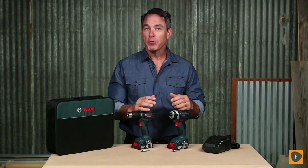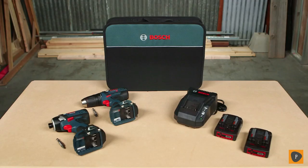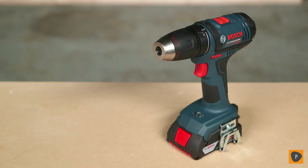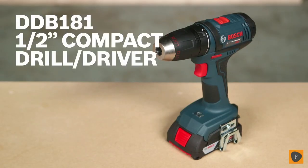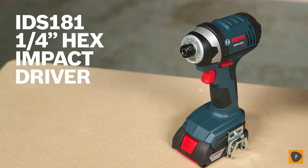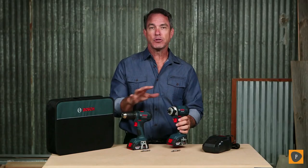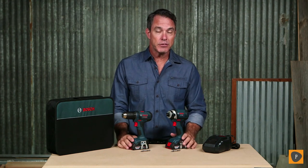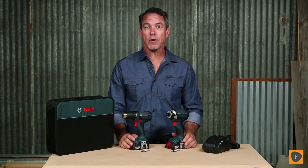Hey, this is the Pro's Choice Combo Kit. This is the Bosch CLPK26-181 18-volt cordless combo kit, which includes the DDB181 half-inch compact drill driver and the IDS181 quarter-inch hex impact driver. These two tools are the perfect combo for plumbers, electricians, carpenters, HVAC contractors, and just about any other tradesman.